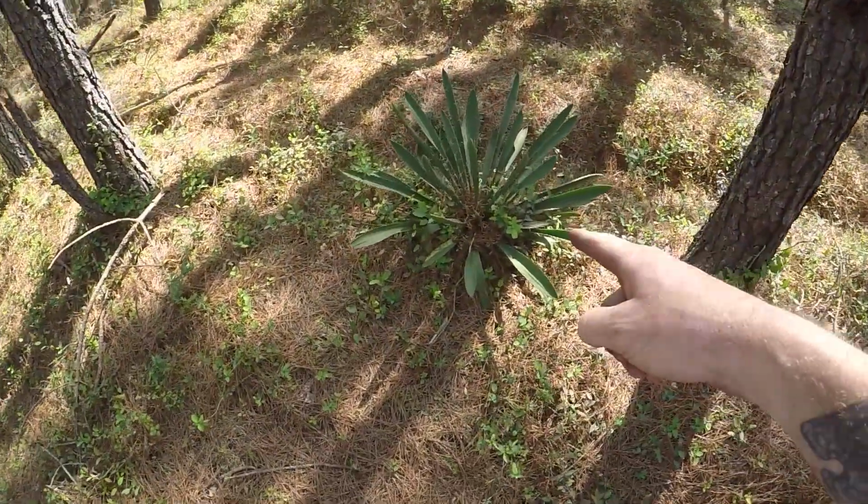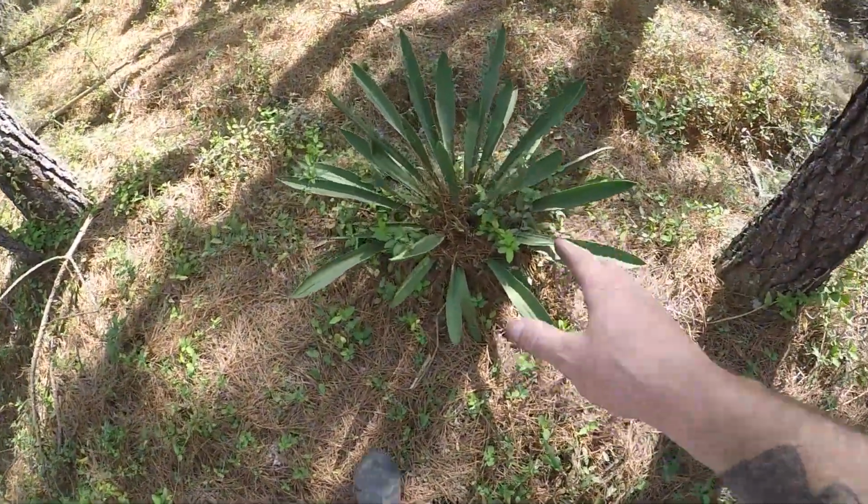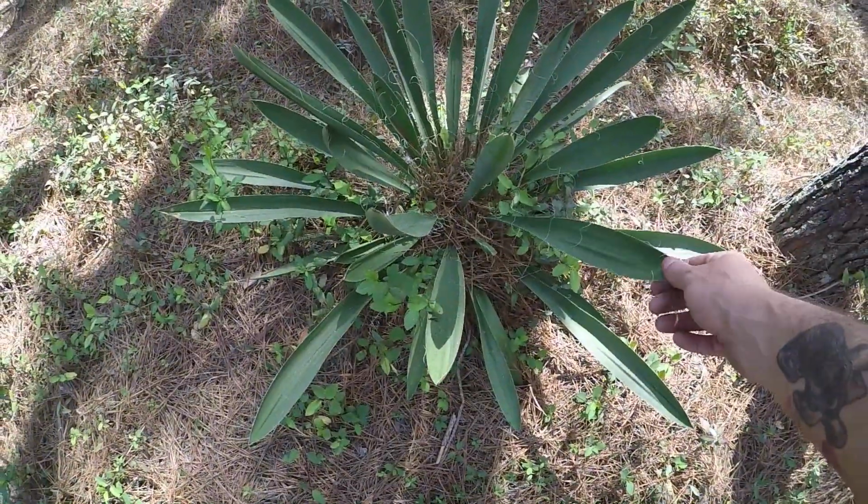So this fern, I do not know the name of it. It's kind of like an aloe vera.